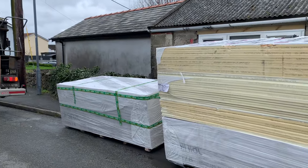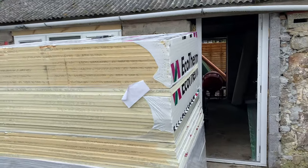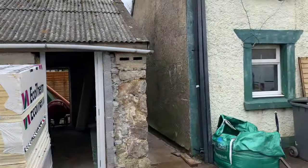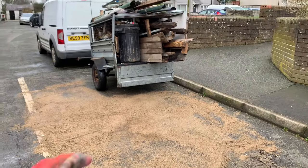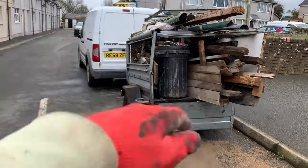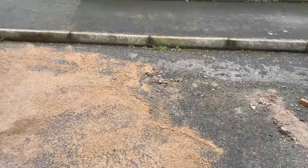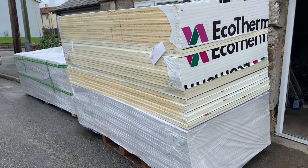Right, so there we are, 120 plasterboard, 37 of the PIR 25mm sheets. They're for the external walls on here, and hopefully keep the house a lot warmer, as well as complying with building regs. So I've created a nice little beach here for the diesel that spilt in the trailer the other day, it just pooled and leaked out. We've got the trailer full for a tip run. I'm gonna wrap that up, and hopefully this sand will soak that up, and have a good tidy up of the front. But for now, yeah, gonna have to get a move on.